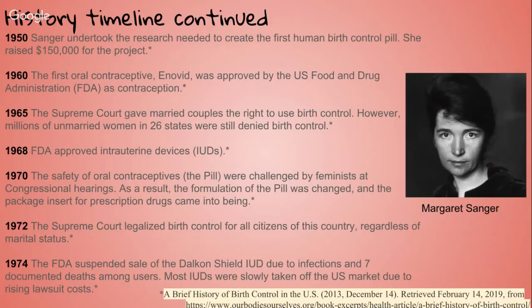In 1970, the safety of oral contraceptives was challenged by feminists at congressional hearings. As a result, the formulation of the pill was changed and the package insert for prescription drugs came into being. In 1972, the Supreme Court legalized birth control for all citizens of this country, regardless of their marital status.